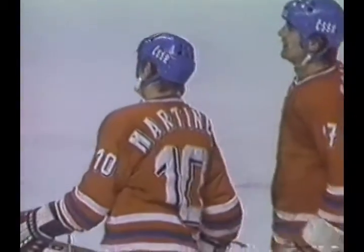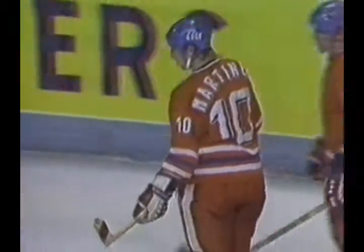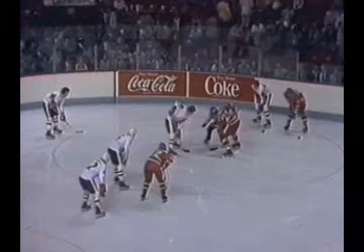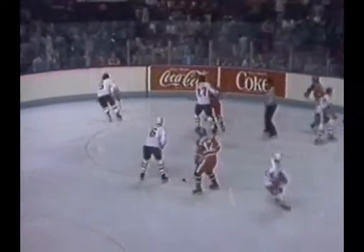I don't know when I've seen Phil Esposito skate as fast as he did on a rush with Pete Mahovlich. He was flying down the left wing, and Mahovlich made a great play and almost resulted in a goal. Bill Barber came very close to a serious injury there, falling right into the skates of a Czechoslovakian player, but fortunately he was not injured. Face off in the Canada zone.